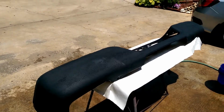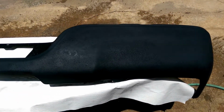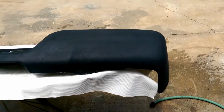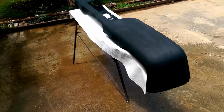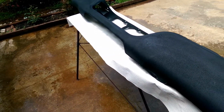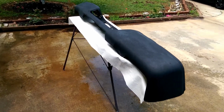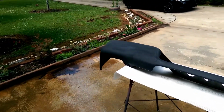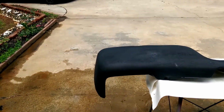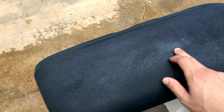Alright you guys, so I just got the entire bumper sanded down. I used a 220 grit sandpaper, wet sanded it down. Everything is nice and smooth. So I'm gonna take my time on this. I'm gonna try going with lighter coats with the same paint, and not spray as much in one area as I did the first time, because stuff like this was just blotched up.